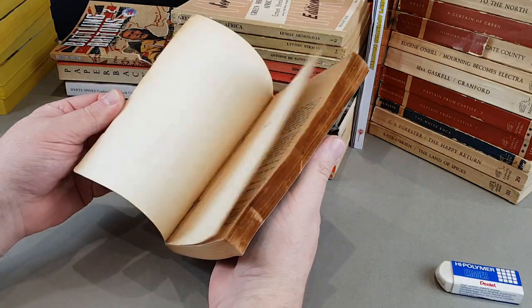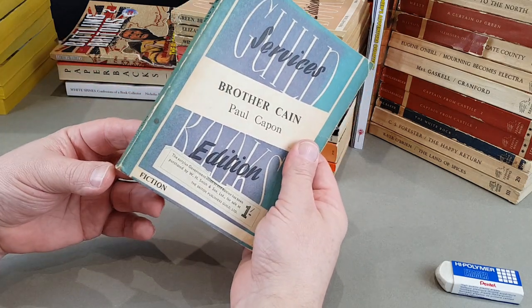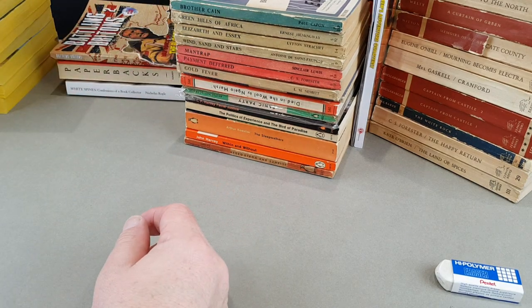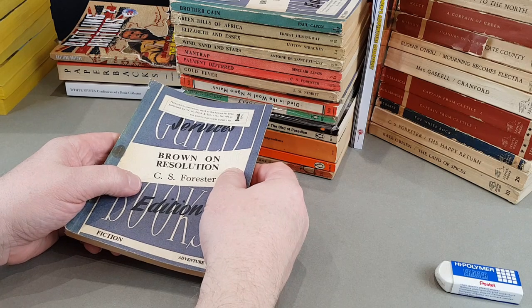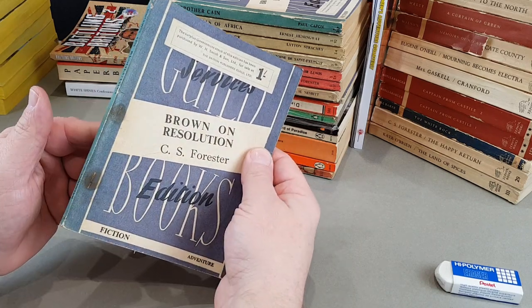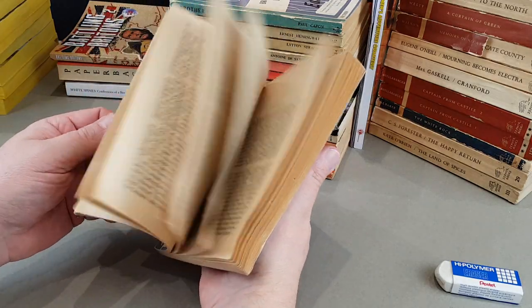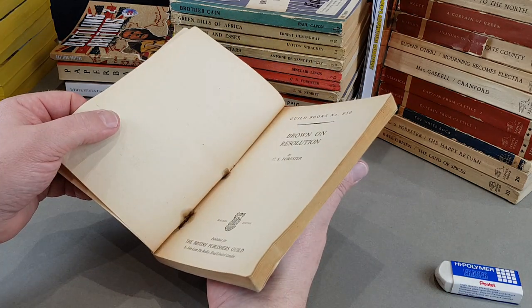Bit more worn, that one. See, that's 1946. That's a later one. But they published these in 46 up to about 47, I think, immediately post-war. Oh, look, another one. I might even have that one, Brown on Resolution. Sadly, not a Hornblower-related title. One of his other ones. I think it's a crime one, but it's still excellent to have.